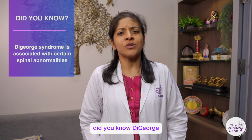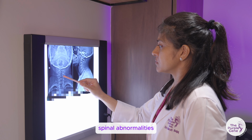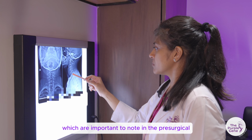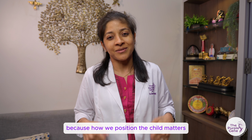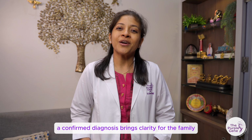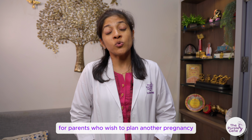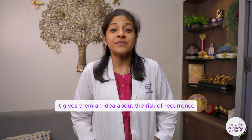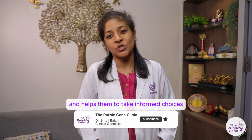Did you know DiGeorge syndrome is also associated with certain spinal abnormalities which are important to note in the pre-surgical and the surgical period because how we position the child matters. And finally, a confirmed diagnosis brings clarity for the family. For parents who wish to plan another pregnancy, it gives them an idea about the risk of recurrence and helps them to take informed choices.